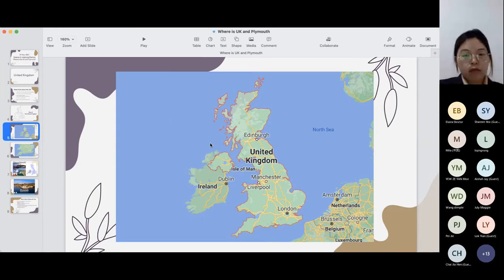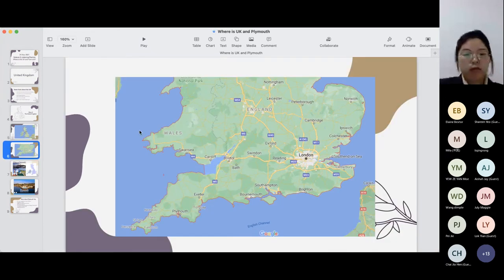Okay, so here's a better view of the United Kingdom. So basically on the right is the whole island of the United Kingdom. Then on the left, Southern Ireland is a country on its own. Northern Ireland is part of the UK. Okay, and the capital of the UK, as I mentioned earlier, is London.